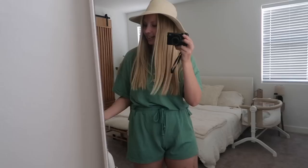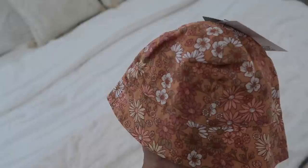This is the one I mentioned I got for Ekko in the last vlog, the floral one. This is also from H&M and I truly think it's the cutest little bucket hat I've ever seen. I cannot wait to see her in this. She has a white suit and a pink suit and I just think it's gonna be so cute.